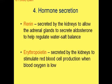Okay, now the hormones that they make. Renin is actually an enzyme, and it's made by the kidneys. What it does is it tells the adrenal glands to release this hormone called aldosterone. And aldosterone is going to cause us to retain sodium. If we retain sodium, we hold on to water, and that's going to decrease urine output. Okay, EPO is a hormone that we talked about before, released by the kidneys to stimulate red blood cell production if your oxygen level is too low.